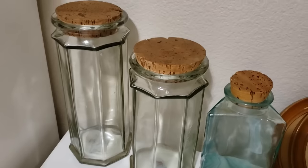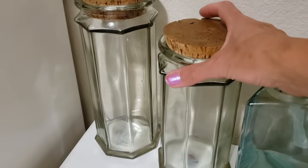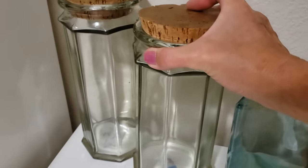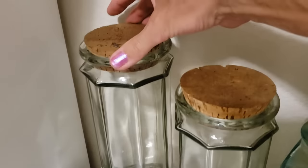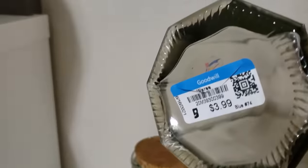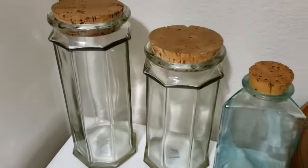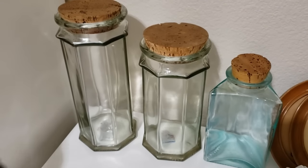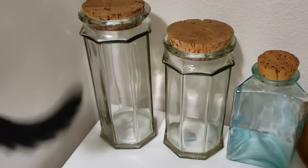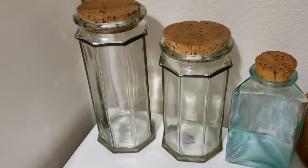And these are a set of two. I believe they're recycled glass. They both have a sticker on the bottom that says made in Spain. They have cork lids. I paid $3.99 for the big one and $2.99 for the smaller one. I haven't been able to find this exact set on eBay, but I'm thinking they'd sell for about 25 to 30 for the pair.